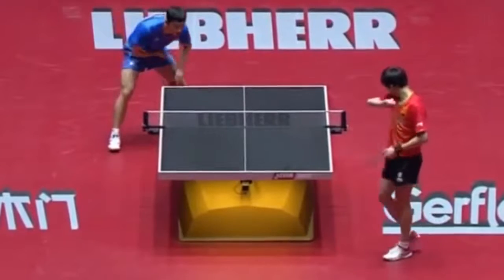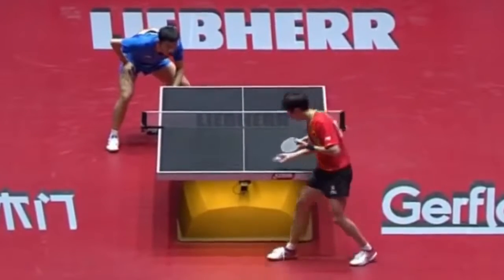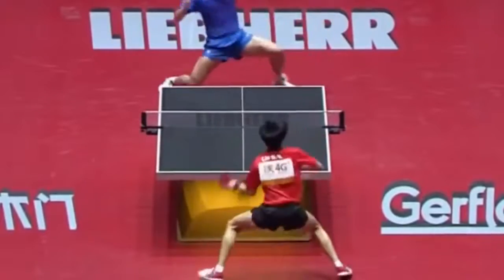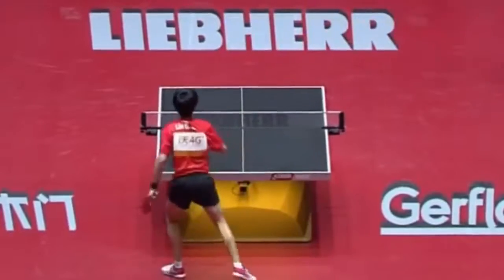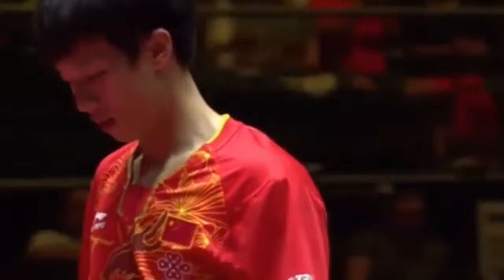So better for Xuxin this game. I think we forget sometimes these are two left-handed players. Well, it's a point I was going to make, of course. Arguably, maybe Xuxin is better against the right-hander where he can create the angles.